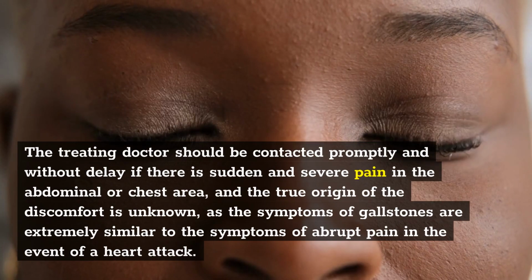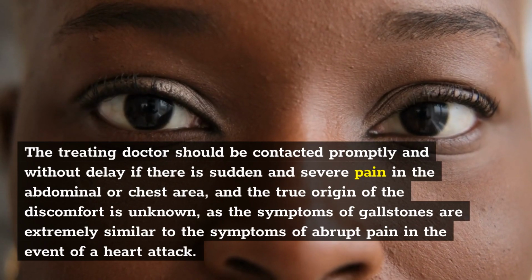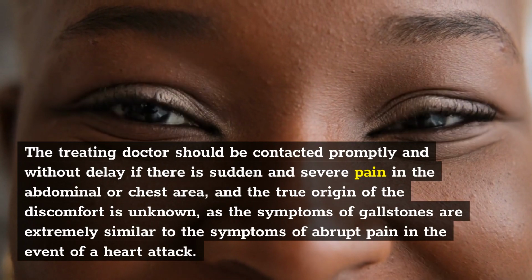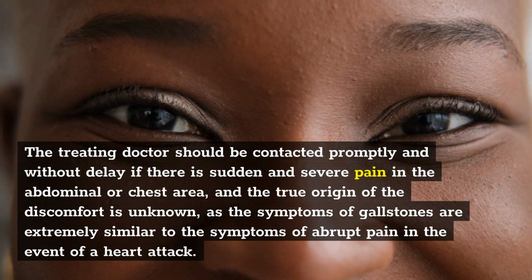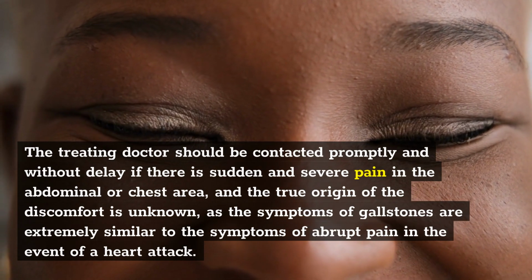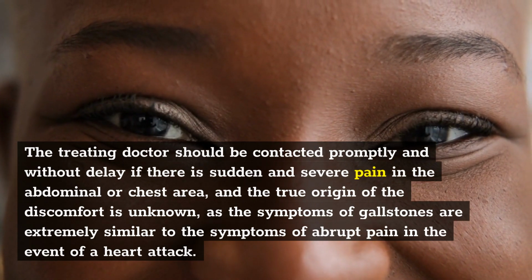The treating doctor should be contacted promptly and without delay if there is sudden and severe pain in the abdominal or chest area, and the true origin of the discomfort is unknown, as the symptoms of gallstones are extremely similar to the symptoms of abrupt pain in the event of a heart attack.